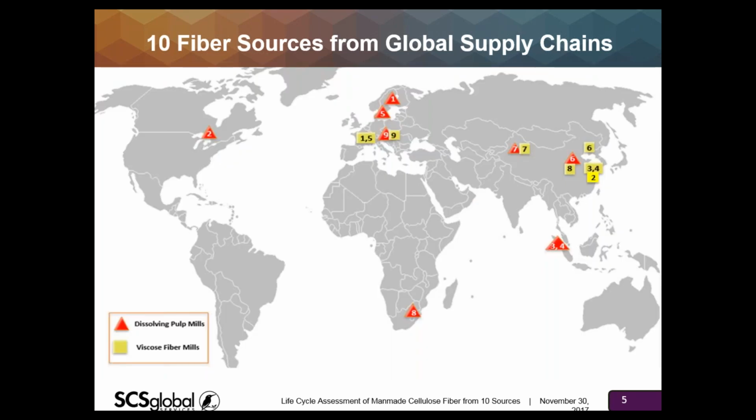So if you look at the entire map of the different supply chains across the entire world, the little triangles are dissolving pulp mills, the yellow squares are viscose fiber mills. You can see that it really is truly a global study looking at North America, Asia, Europe, Africa, and other parts of the world. And because each one is so specific, a key point is that the sourcing really matters quite dramatically. You can't just say viscose versus cotton versus bamboo. It really comes down to what the sources are, and this analysis looked at very specific sourcing supply chains for these different scenarios.